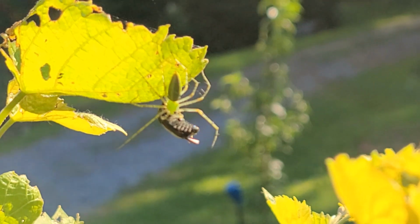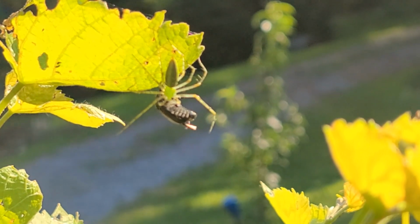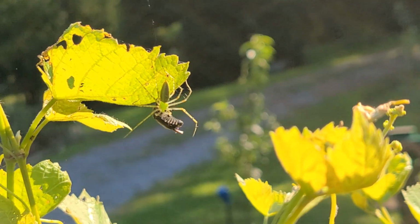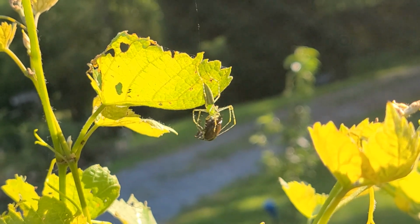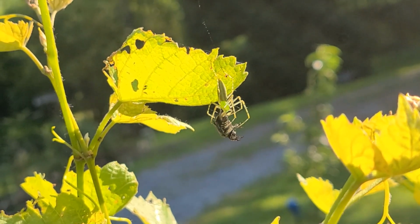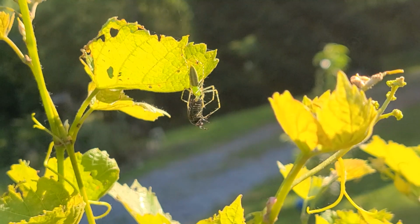And there's a close-up shot of it. So put it in the comments below if you recognize what this spider is, or whatever kind. Looks like a spider at least. And it does not want to let go of it. It's not in a web, so it's not a spider that spins its own web, that's for sure. There it goes. I'm just gonna let it do its thing.